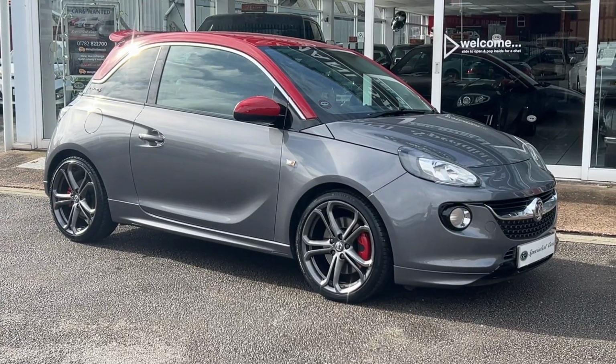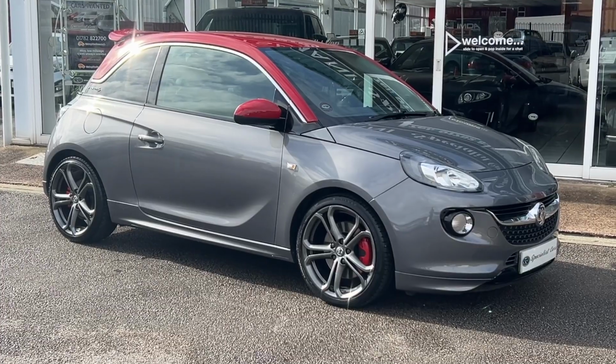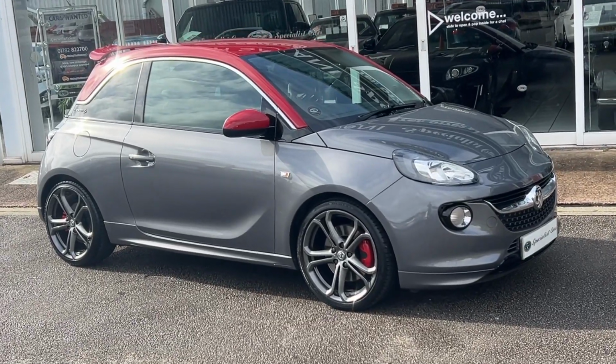A real pocket rocket that makes a statement. Whatever angle you look at it, it is gorgeous.